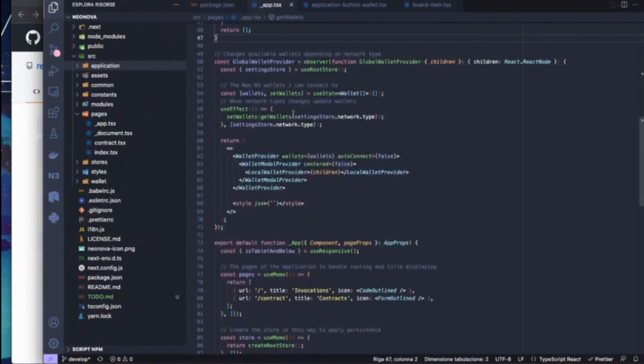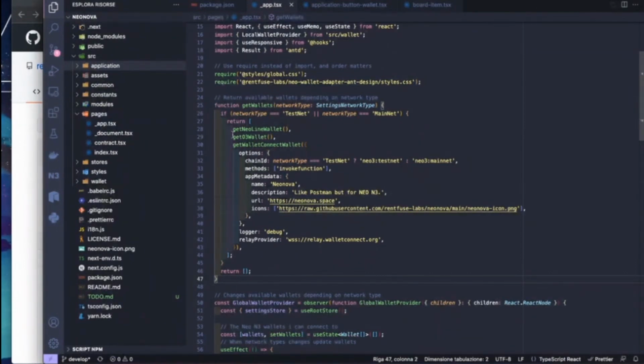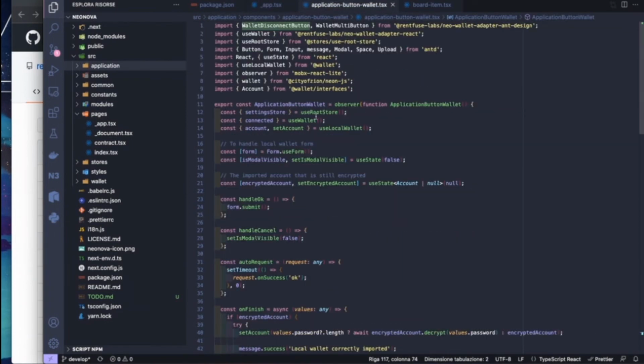Then we have the global wrapper, the underscore app component, that is the wrapper of all the pages of the application, on which, as we saw before, we inject all the wallets we want to be available. And as you can see here, we wrap everything inside. Children will be the pages of the application. Here you can see we also have a local wallet provider, so there is another step that is done for future implementation on the local net, but is not available yet. And then, like we saw before, we provide the context to the whole application through the wallet provider, and then we just use the wallet hook in order to interact with the wallet.